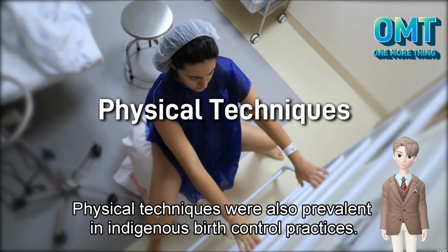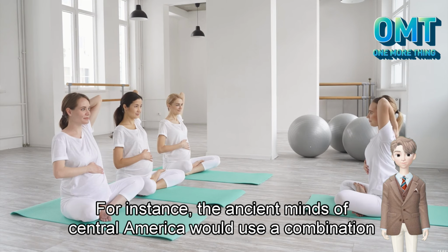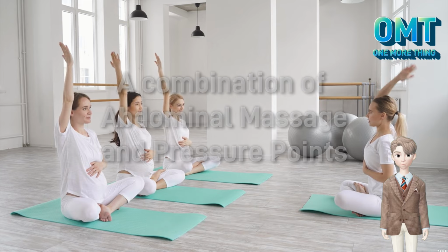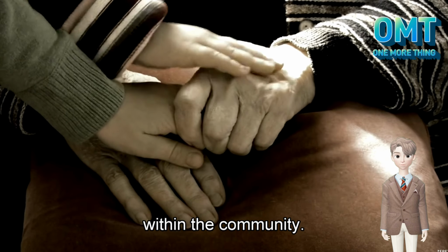Physical techniques were also prevalent in indigenous birth control practices. For instance, the ancient Mayans of Central America would use a combination of abdominal massage and pressure points to stimulate the uterus and prevent pregnancies. These techniques were often passed down through generations and were shared within the community.